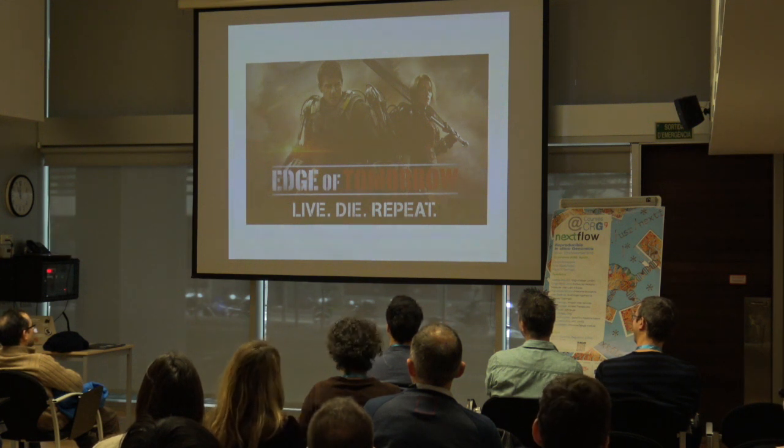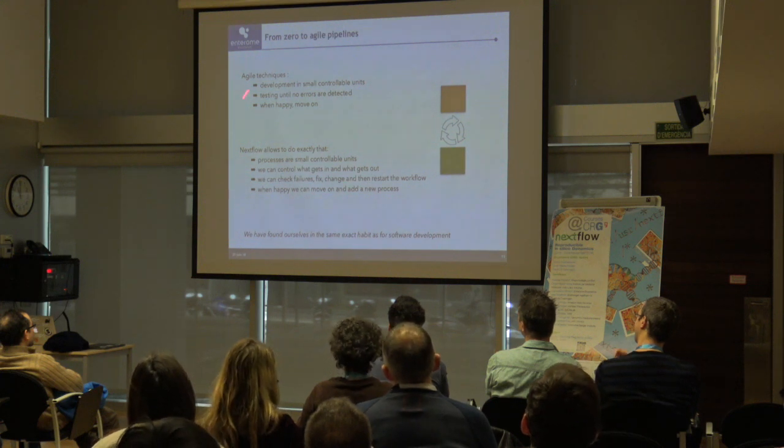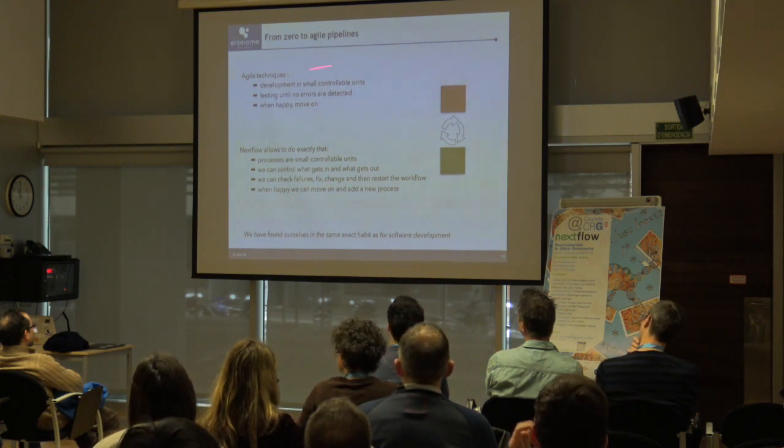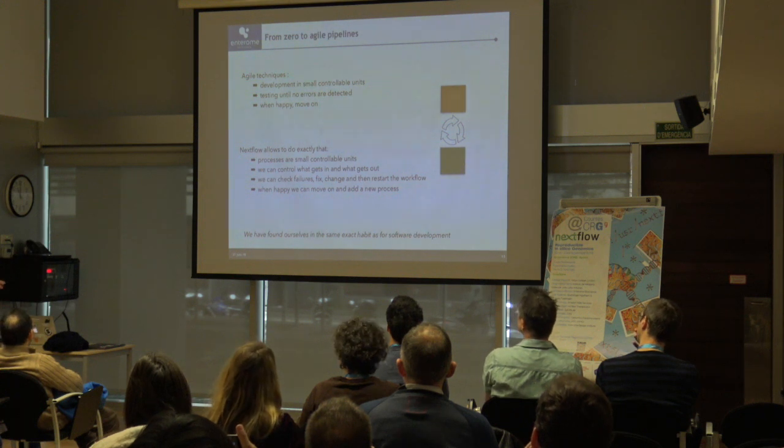It's fantastic. So with agile techniques, you want or tend to develop in small controllable units. You test things until no errors are detected, which doesn't mean that there are no errors.